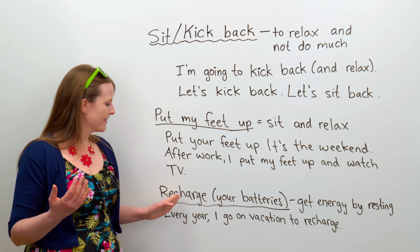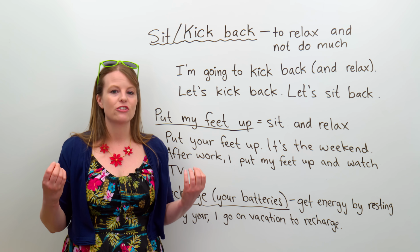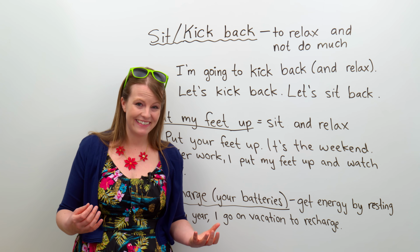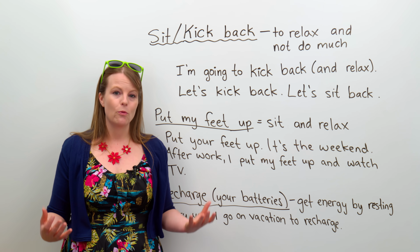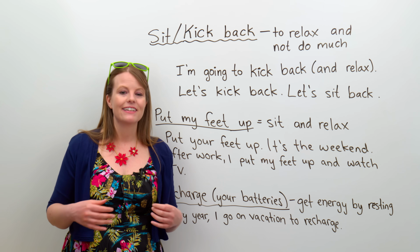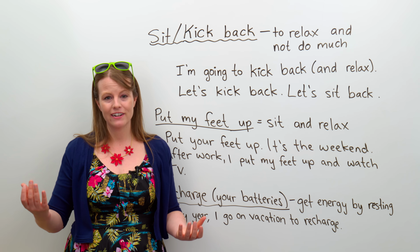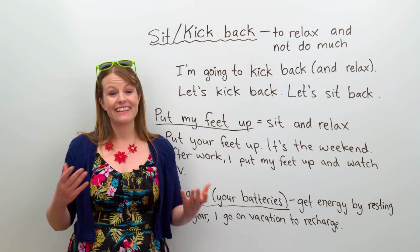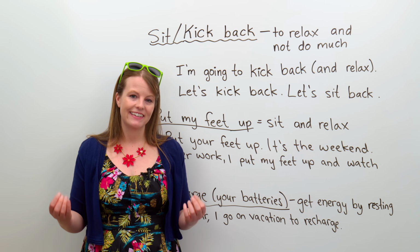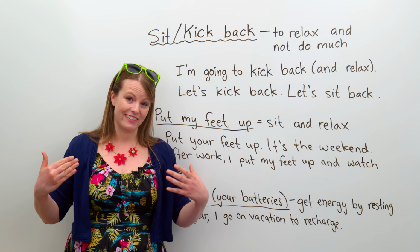All right, so our next expression, our final expression, is an important one, recharge. Recharge or recharge our batteries is what we do when we rest in order to get energy back. So every day we have lots going on. Maybe we have children or work or school. And at the end of the day, it's important to recharge our batteries. This means it's important to rest and relax to get more energy.